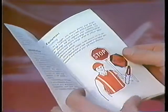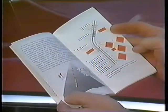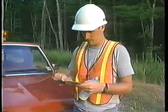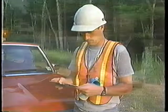For additional information, you may refer to the Flagging Handbook produced by the American Traffic Safety Services Association. This is a pocket-sized handbook which you may want to obtain for your flaggers. Flagging is one of the most important jobs in any construction, maintenance, or utility operation. It is also one of the most dangerous. However, with proper training, equipment, and procedures, flagging can be safe and effective.